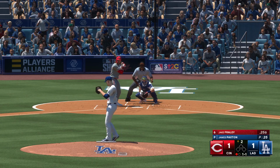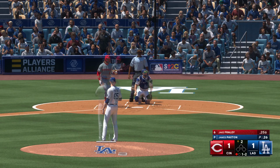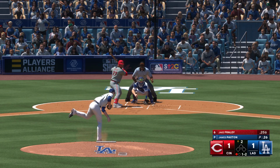A line to kick the pitch. And it's fouled away. The pitch. Ball.